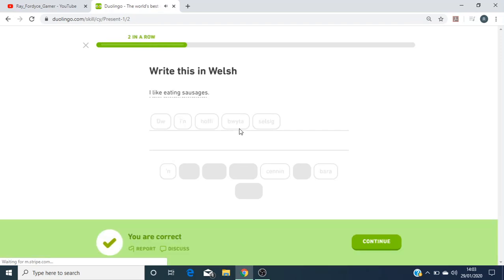Yeah, you don't need to worry about changing verbs when it comes to variations, like using the present continuous or the present participle or whatever.